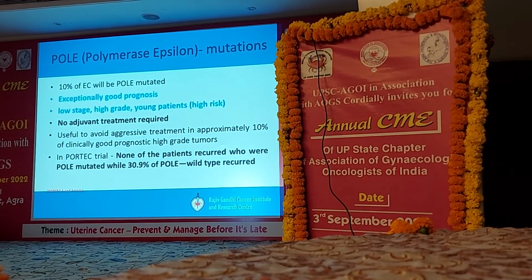Addressing each one by one, POLE mutations. Now 10% of all endometrial cancers will be POLE mutated. They will have an exceptionally good prognosis. They will be low stage, high grade, and they mostly occur in young patients. That means that for all high grade carcinomas, if you have done a POLE mutation and they are POLE mutant, then even if the cancer is high grade, these patients will do well. Even if the cancer is high grade, these patients do not require any adjuvant therapy.